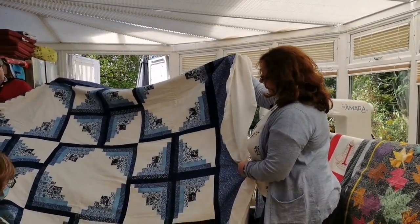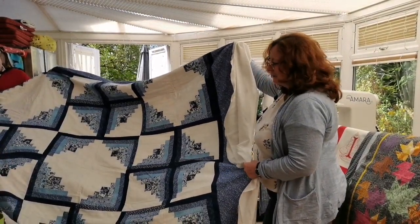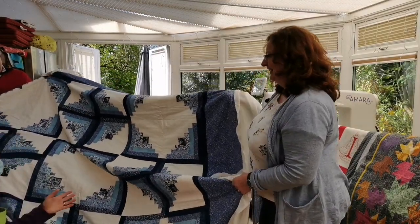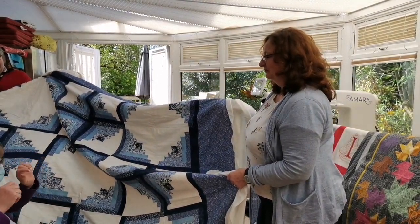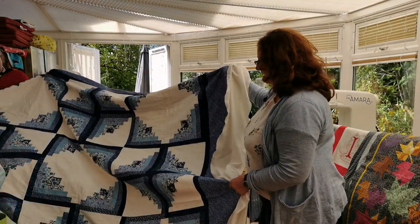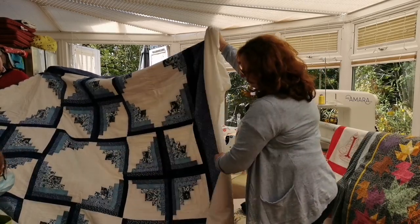To be honest, this has been in the things-to-be-done pile for so long I'd almost forgotten about it. So it's a voyage of discovery sometimes, isn't it? I've done that before now, opened a box that's been beautifully labelled, and I think, what's in there? I open it up and it's all the quilt blocks, just sitting there ready to be pieced. But no, I think I probably will. We'll probably unpick that. That's the sort of job you do when you're watching TV, isn't it?